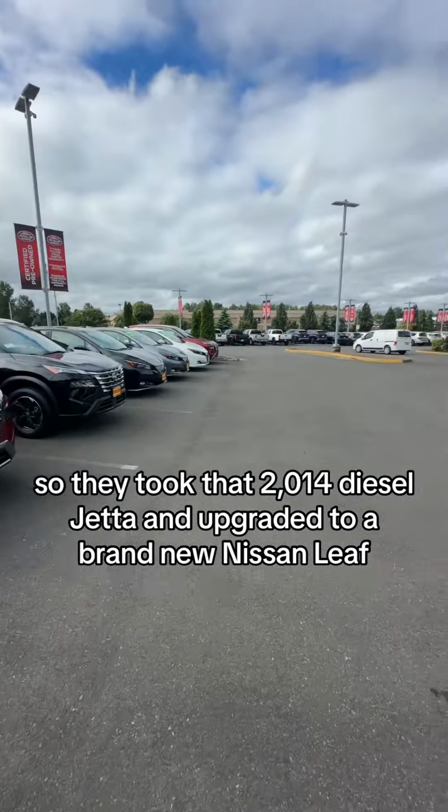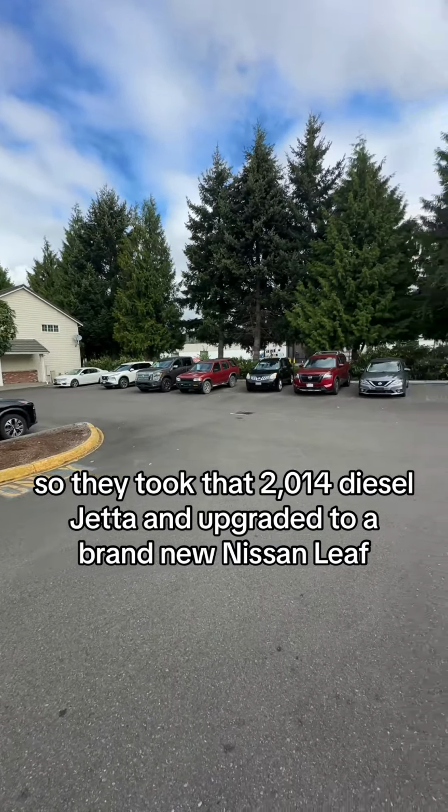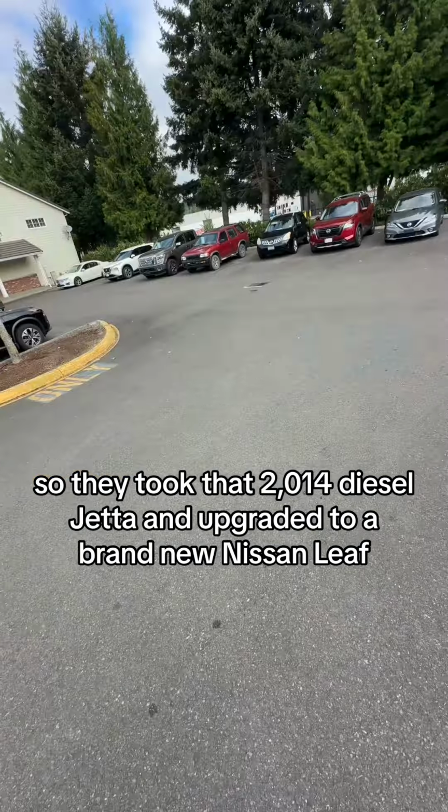So they took that 2014 diesel Jetta and upgraded to a brand new Nissan Leaf.